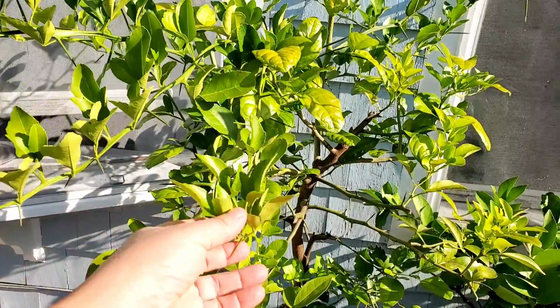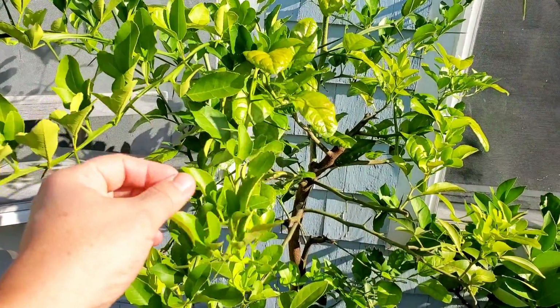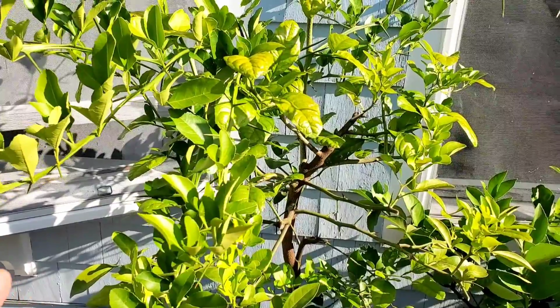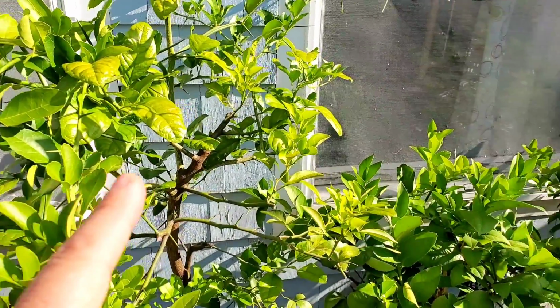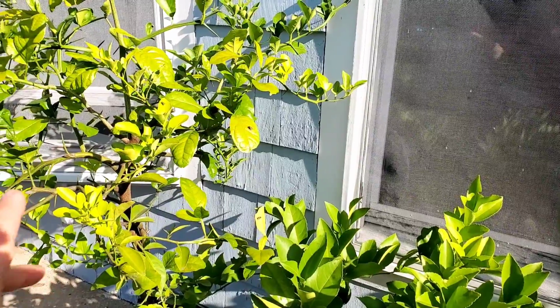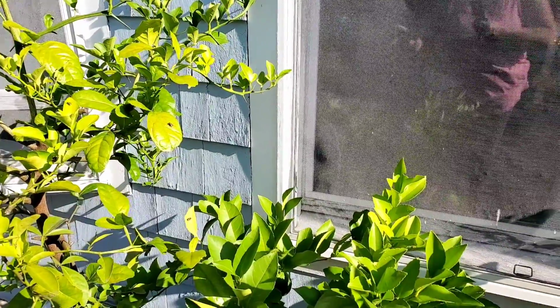Some of these branches will get pruned back a little bit, but when you prune citrus, you lose fruit. So if you're growing citrus or about to, keep that in mind. They do take a lot of feeding. They do take a lot of water. All 3 of these will be going inside as the weather gets a little bit cooler. I'm expecting the lime to produce fruit next year. It does have a history of having fruit on it.